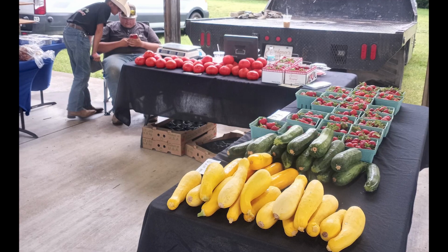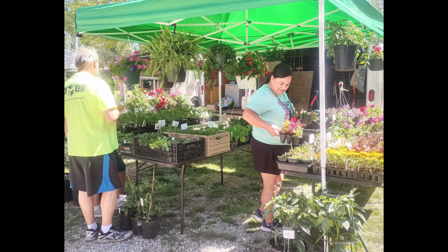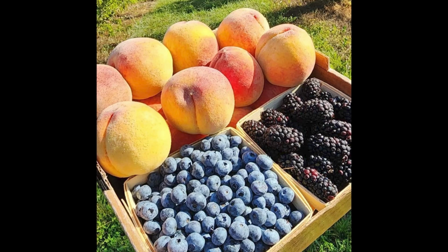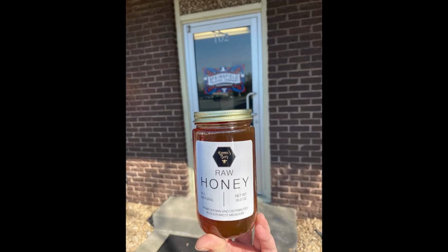This farmers market is on Wednesdays, 3 p.m. to 6 p.m. until October. It is held under the pavilion at Fairgrove's historic Walmart Mill. From the local vendors, you'll find fresh fruit, veggies, eggs, plants, meat, sweet treats, jams, and honey.